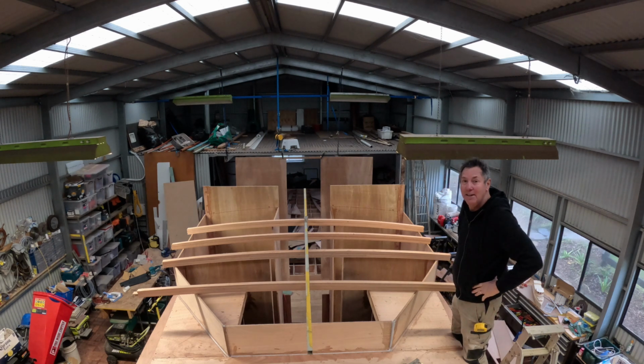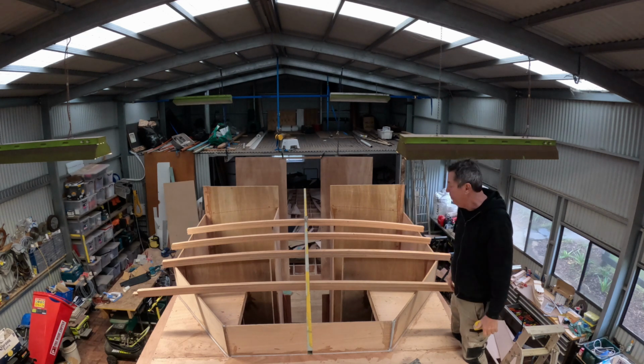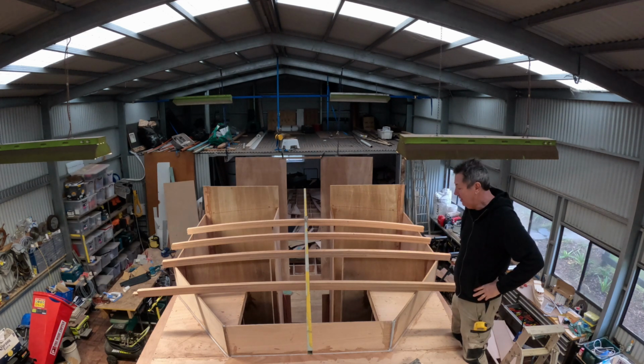A bit annoying, but I can't get everything right. So that's going to be my job today, which will get all this nice and level and make it easy then to put the deck over the top. I'm glad I spotted that now and not later. I haven't made too many mistakes along the way, a couple here and there, but being timber, you can always glue another bit on.